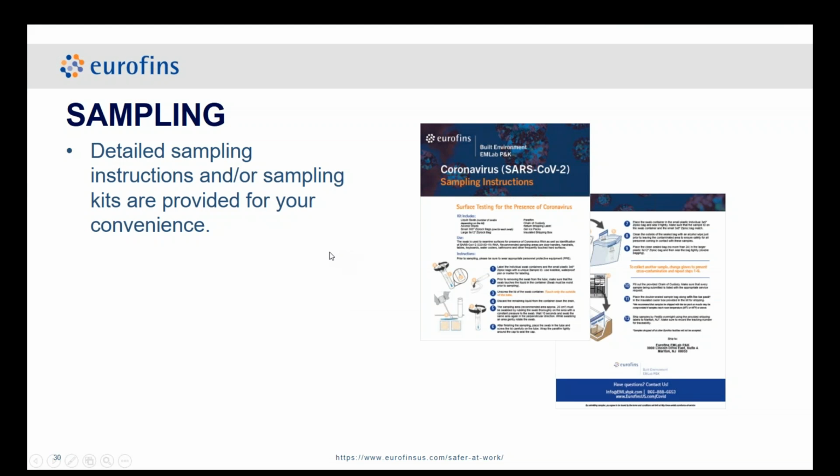All the Sentinel tests that we offer come with detailed instructions and sampling kits. So we'll try to make it easy and simple for our clients to just follow instructions, and then use those Sentinel tests. We'll help walk you through. If you have any questions, we'll be available to answer those and make sure that the test application makes sense and that it's feasible to do the tests on site.